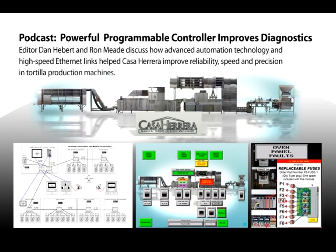So there were a lot of things in the system that were intuitive and recognized the components being controlled. Yes, the auto recognition was a big benefit up front in terms of the design. Tremendous. Yes. Well, now you have the new control system up and running on the entire tortilla production line.